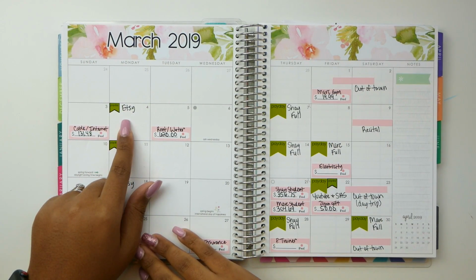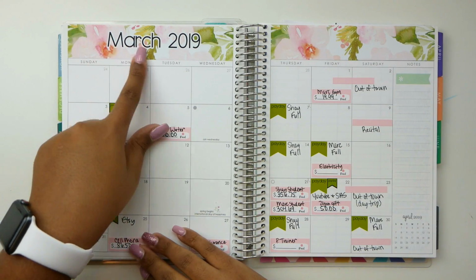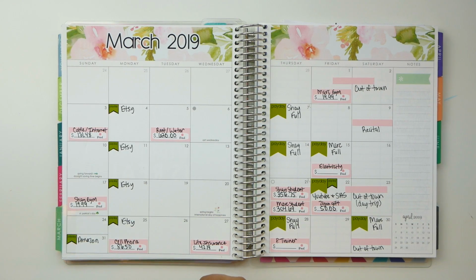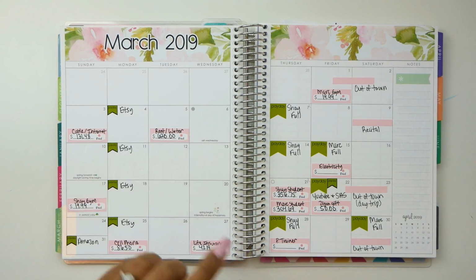On the 4th, I will receive a paycheck from Etsy, so that varies. That's with my sticker shop. That varies, so I don't really know how much it's going to be, so I don't really count on that money. We don't count on that money to survive or anything like that, but I will get a payday from Etsy on the 4th.